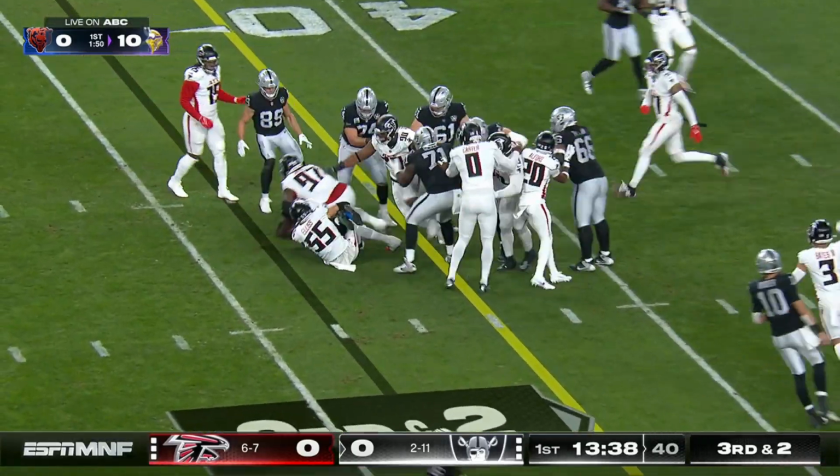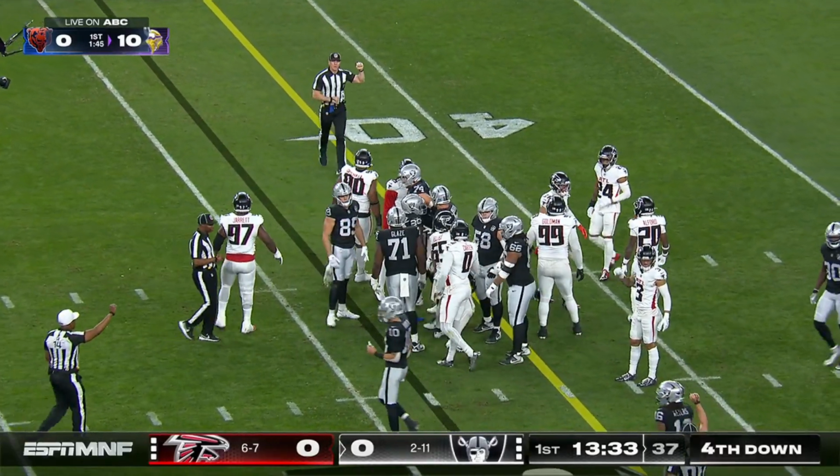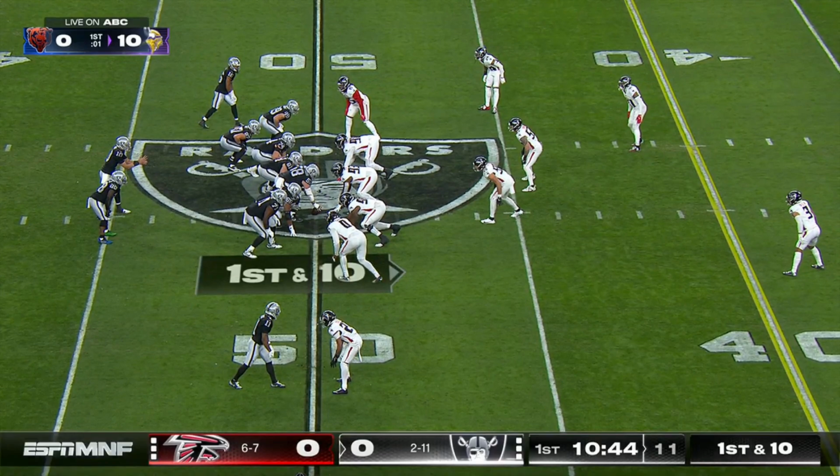And McCormick's going to battle near the marker. Looks like they're going to mark him a little bit short. Fourth down is Kaden Elliss. And Abdullah's got some open field run skills.